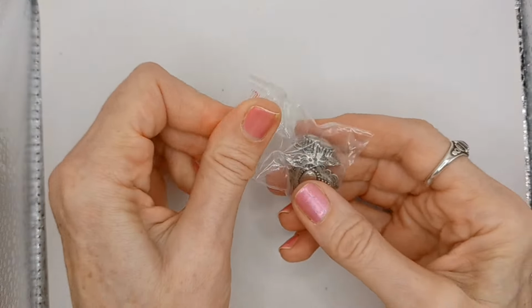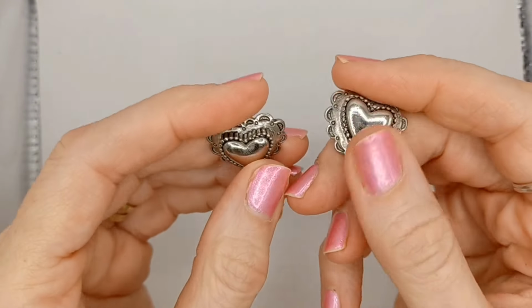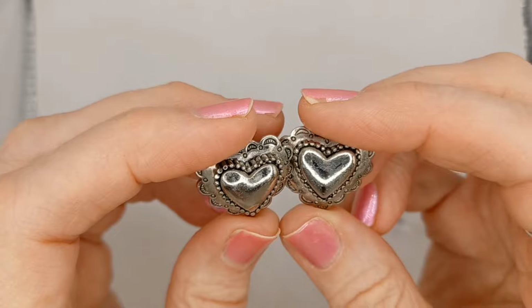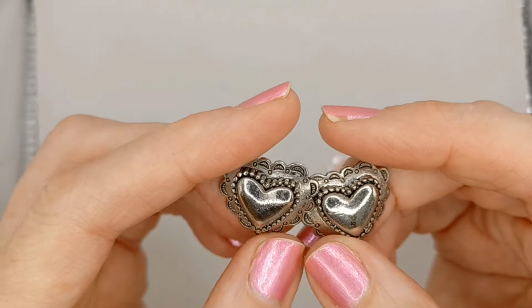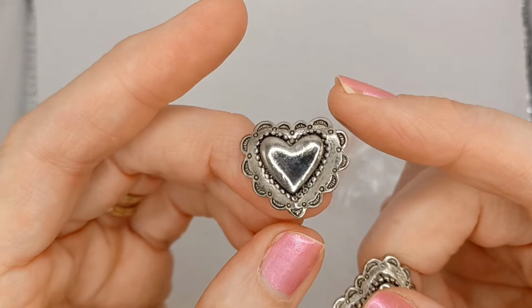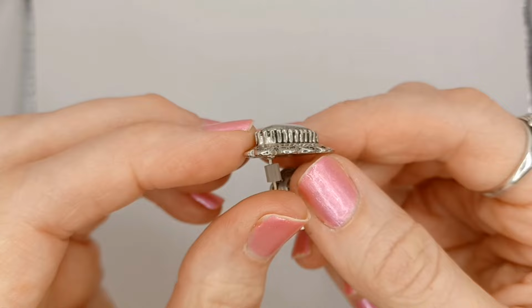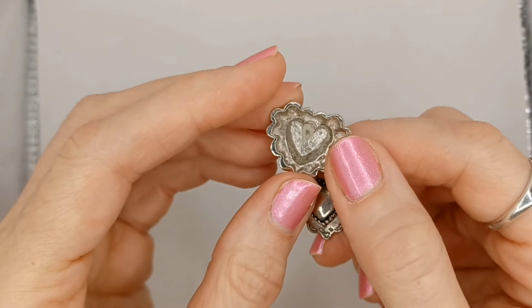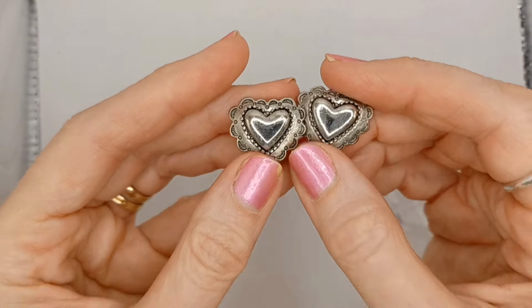Okay, next, number 8. Oh, how cute. These are little hearts, very southwestern looking. These are not sterling, but they have a kind of a Taxco feel, Taxco vibe to them. This sort of a doily edge, the raised heart in the middle. And I like that, you know, raised setting kind of look. So these are silver tone and really, really cute.